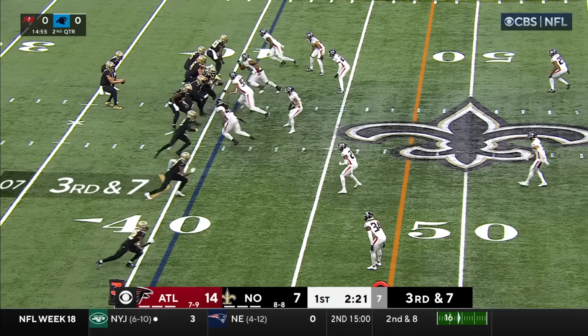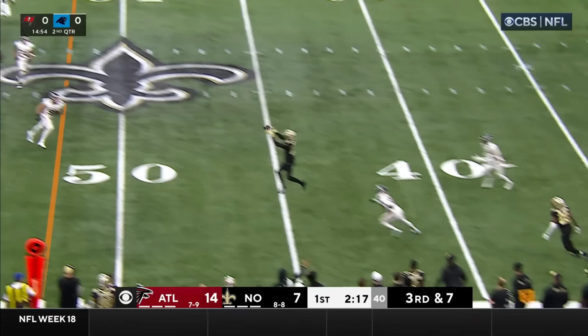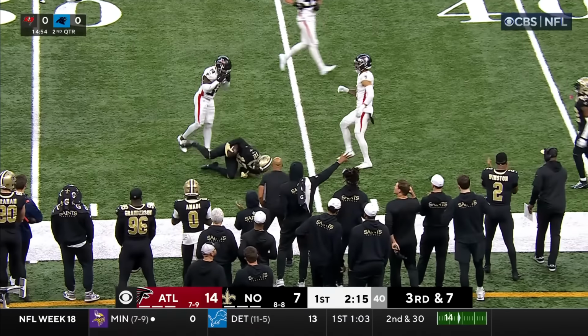Two of the better third down defenses in the NFL. Atlanta is ranked number 3. The Saints are 4th on 3rd and 7. Carr, and his pass is complete for a first down.